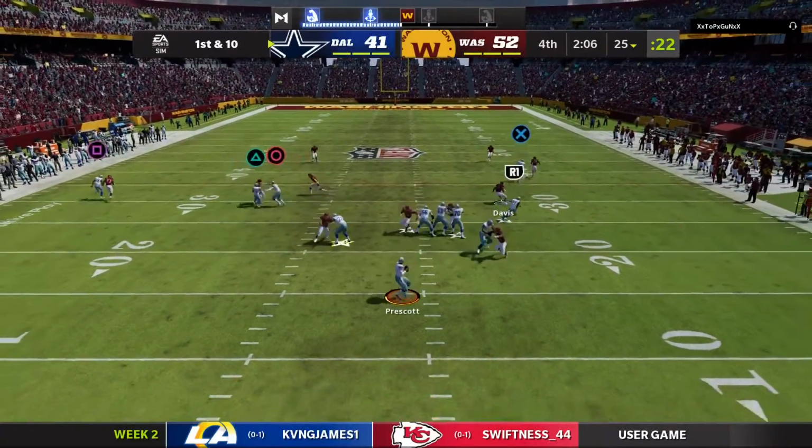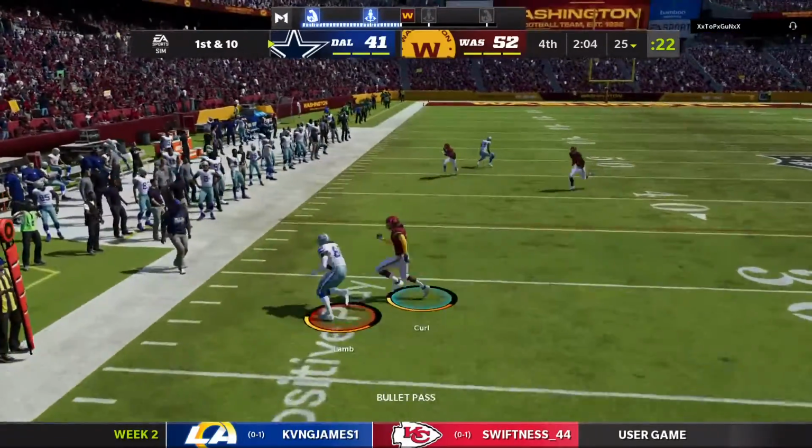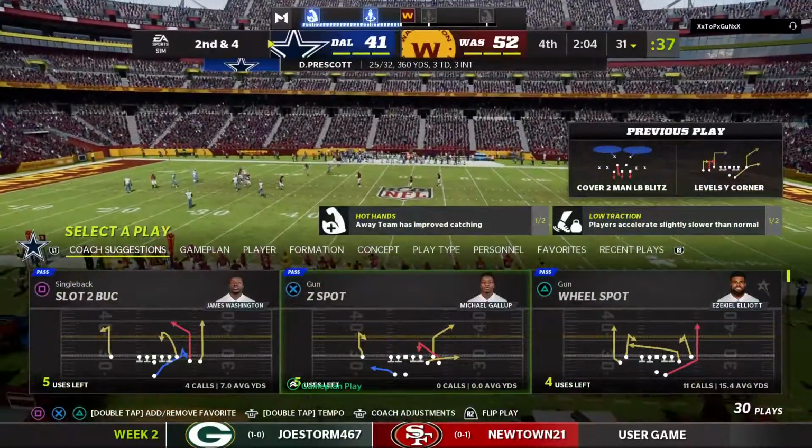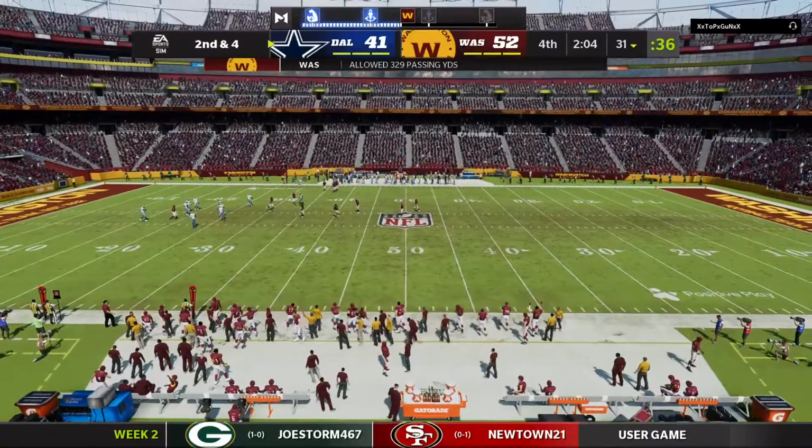A first down throw for Prescott. Able to hit his target, Lamb. And he'll be out of bounds across the 30-yard line. A gain of 6 there on first.